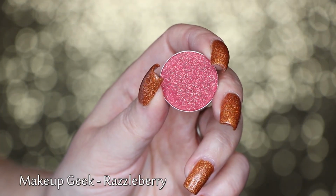The next shadow I'm going to mention is one by Makeup Geek, and I used to be a really big Makeup Geek fan. I'm pretty sure this shadow has been discontinued because they did reformulate their entire line and they now come in square pans. But I am from the heyday of the circular pans by Makeup Geek, and this shadow is by far my favorite that they've made, and I've reached for this quite a bit. So this is called Razzleberry, which is a very sweet name, but the color of this is, look at that. It's a bright red with gold shimmer shot throughout the whole thing.